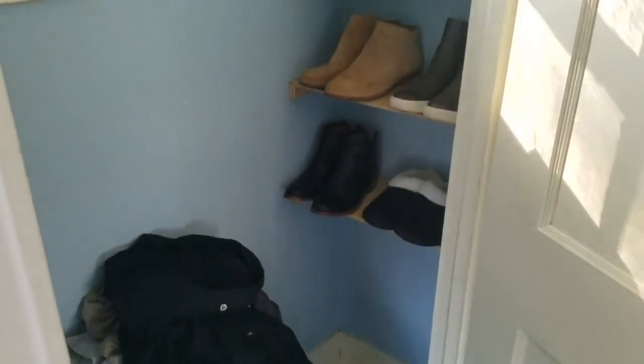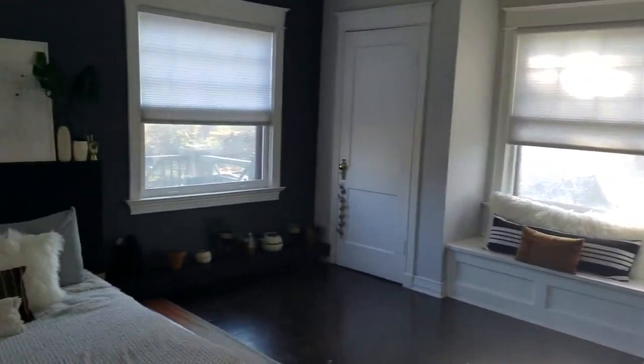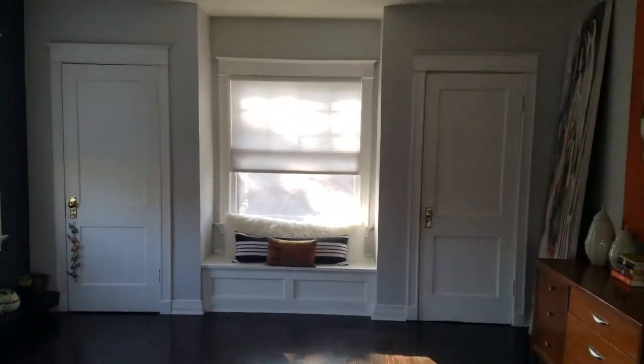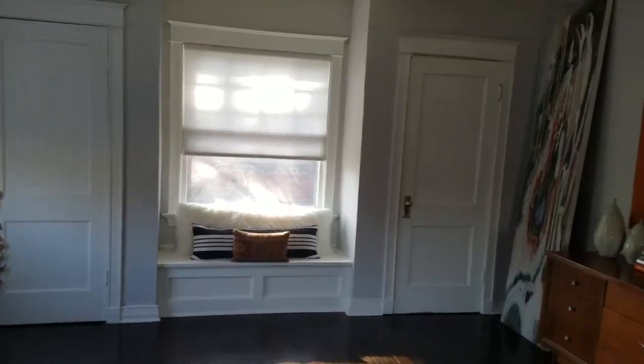Our house is 110 years old, so it has a lot of really beautiful craftsman woodwork, which, as a woodworker's daughter, I know is a small tragedy that it was already painted when we moved in. So we just decided to paint over it white and make it bright and fresh in here.